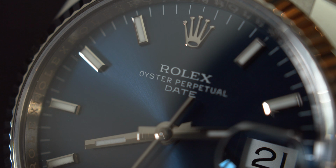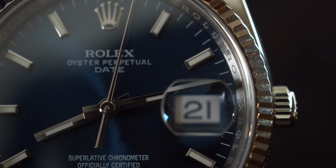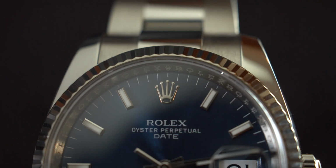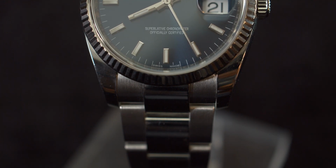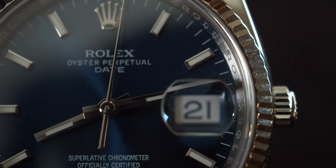Now the dial on this one, with this lovely dark blue, has what we call the index or baton markers on it, and they have a luminous coating on them too. So that makes it easy to read at night time and very easy to read and beautiful to look at during the daytime. On the top of the dial you can see you've got the Rolex crown, then the date, and then down here the fact it's a chronometer. So as a 2018 watch, this will be performing to within plus or minus 2 seconds per day. And really, as an automatic watch, that's a really high standard of accuracy.